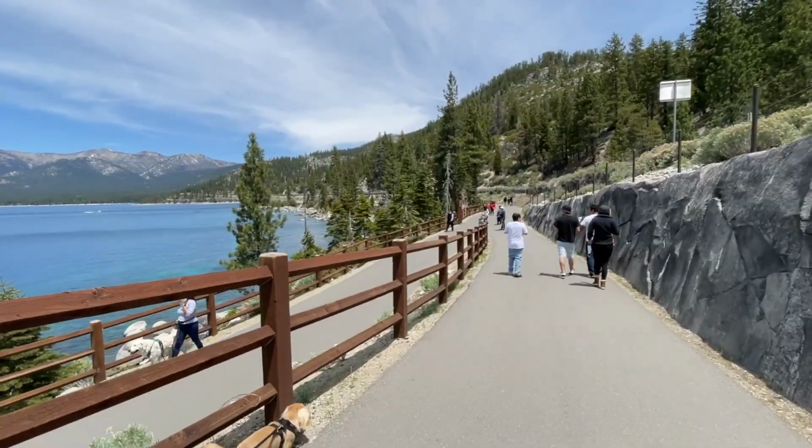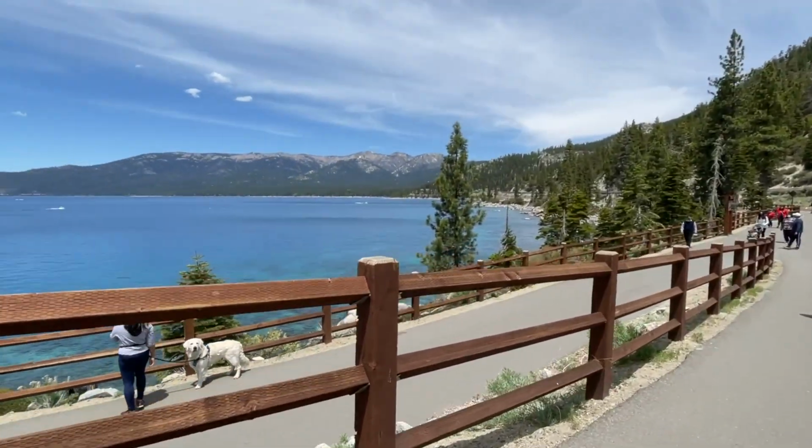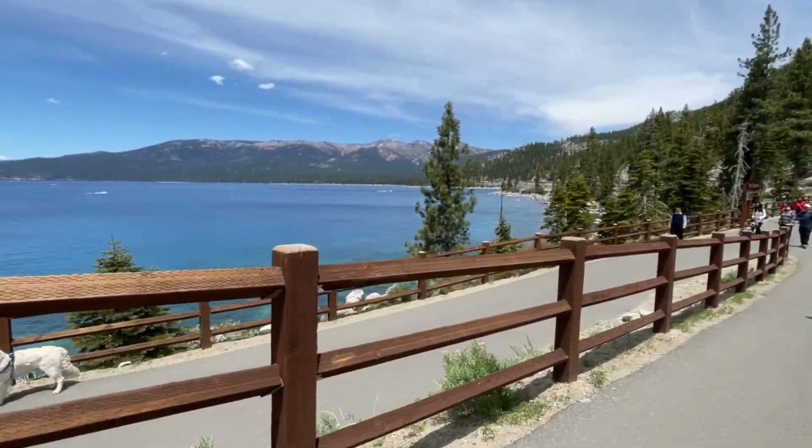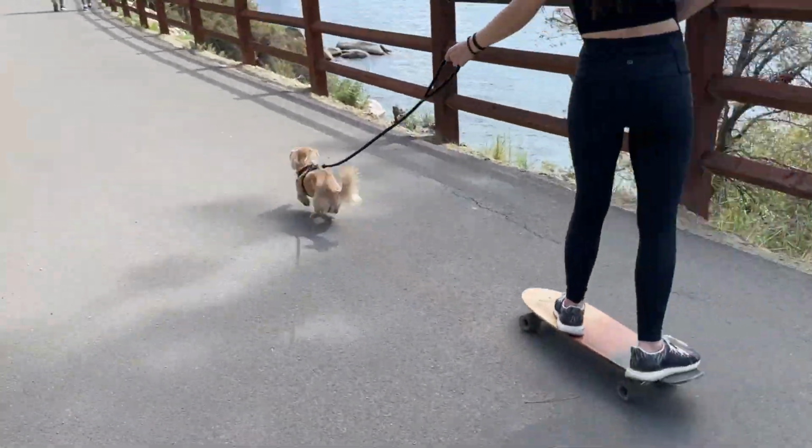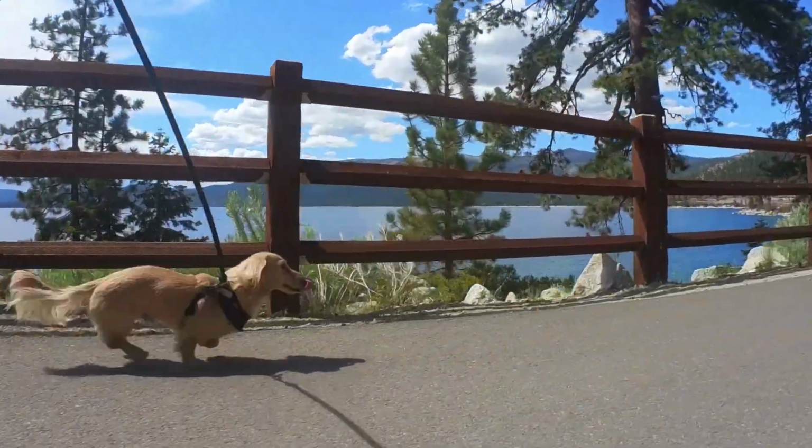Firstly, the view was gorgeous. We could see about 3/4 of Lake Tahoe as we walked around the lake. Secondly, the paved path was very wide, making it accessible for dogs, strollers, wheelchairs, and skateboards.